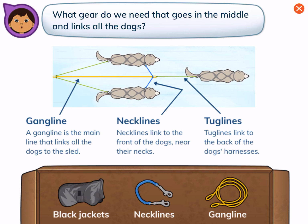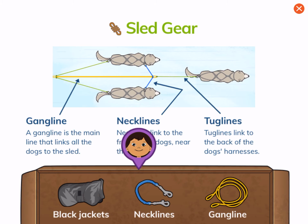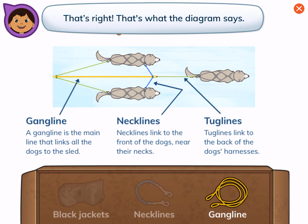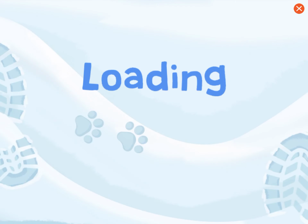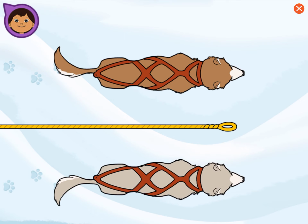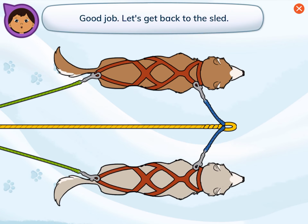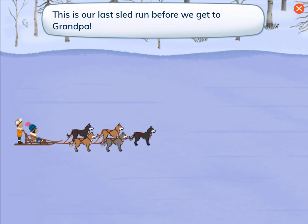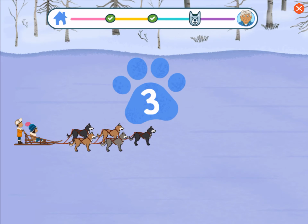What gear do we need that goes in the middle and links all the dogs? Black jackets. Necklines. Gang line. Gang line. That's right! That's what the diagram says. Tap to connect the dogs to the gang line. Good job! Let's get back to the sled. This is our last sled run before we get to Grandpa. 3, 2, 1, go!